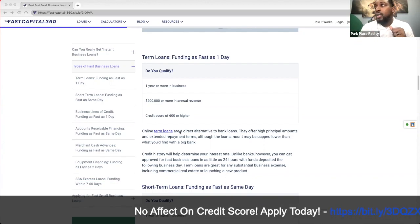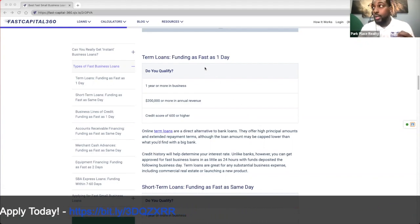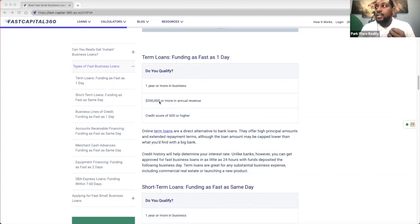All right. So, one of the easiest ways to go is going to be with a term loan. With a term loan, you can actually get funding as fast as 1 day. To qualify, you're going to need 1 year or more in business, $200,000 a year or more in annual revenue, and a credit score of 600 and higher. For those who don't know, online term loans are a direct alternative to bank loans. They offer high principal amounts and extended repayment terms, although the amount may be capped lower than what you'll find at a big bank.